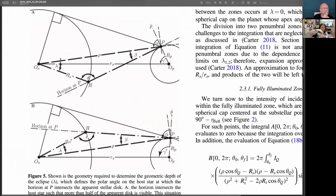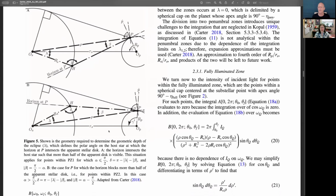So we take our horizon at P, which is labeled as that long dash dot line, and it intersects the disk of the host star at H, and that forms a plane. We can define the angle of that plane in terms of lambda from rho. That's convenient because lambda can be related to our latitude coordinate, and we can set integration limits on it. The struggle is finding omega in terms of lambda and having an integral that is analytical. So instead, we end up using either a series approximation or numerical integration, as we do in this paper.